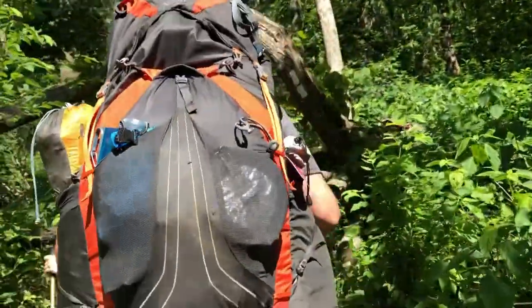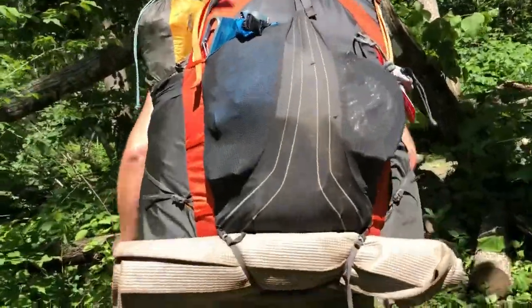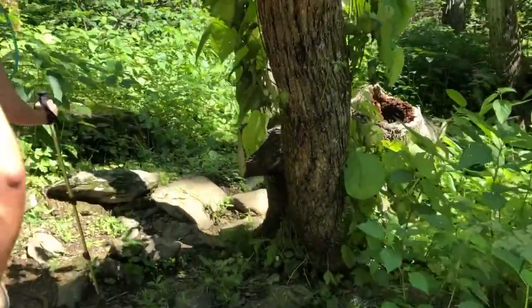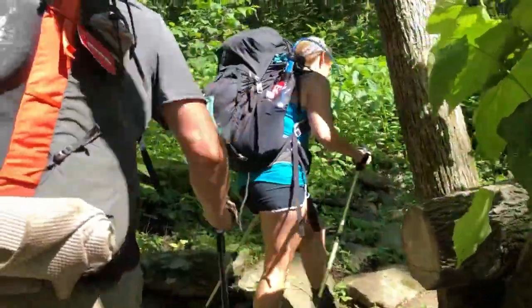All right, on up the trail. It's been a beautiful day today. Not too hot. The sun's out. I was really concerned about the humidity today, but it's really not been too terribly bad. Knock on wood.